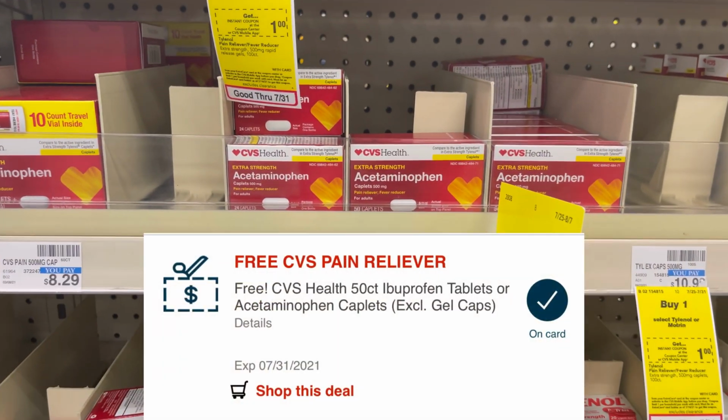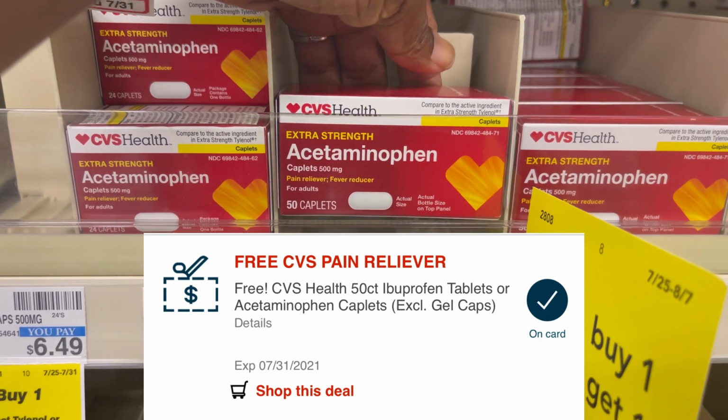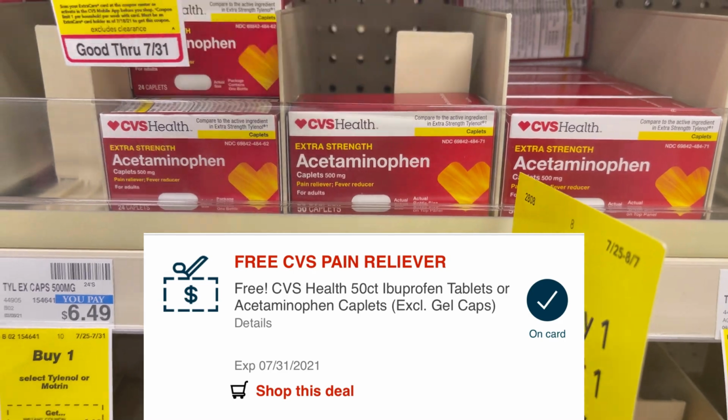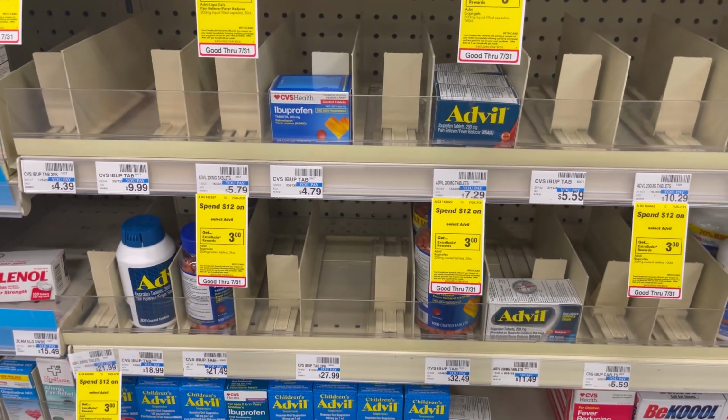Okay guys, so this is our free item this week. Make sure you pick this up. It's the 50 capsules and it's $6.99. It will be completely free. You can also pick up the ibuprofen, but my store is completely out, okay?